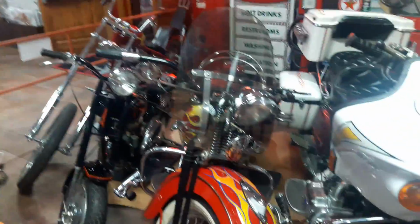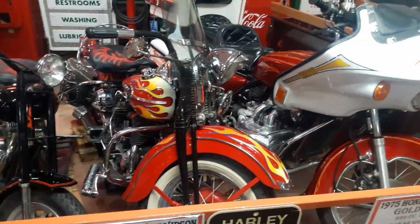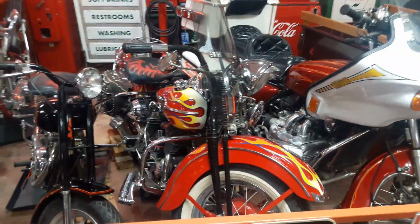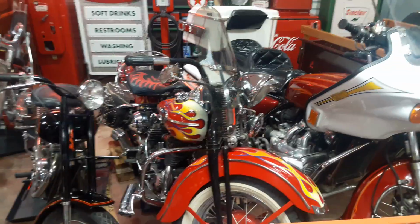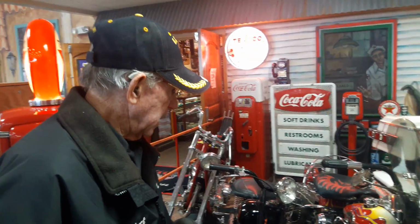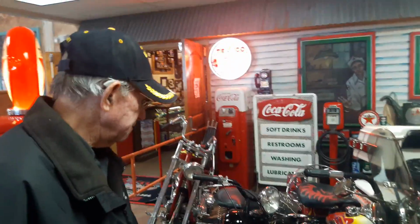This is a 1942 Harley Davidson. It's a WLA, Army bike. It's a 3-speed hand shift foot clutch transmission, and it was used as an army bike.